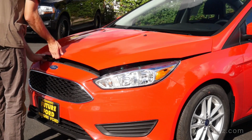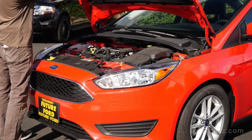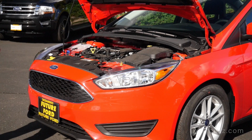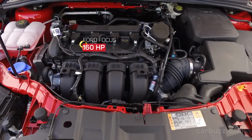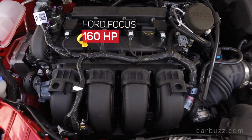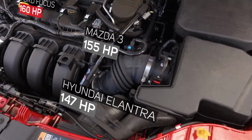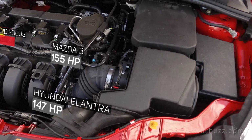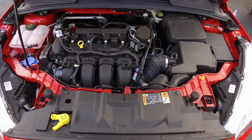So under the hood here, what do we got? Well, this is a naturally aspirated 2-liter inline-four, 160 horsepower, 146 pound-feet of torque. It's paired to a 6-speed dual-clutch transmission, which costs an extra $1,095 and sends power to the front wheels only. Now for 2017, you can also get the new but smaller turbocharged 1-liter 3-cylinder engine with 123 horsepower and 125 pound-feet of torque.